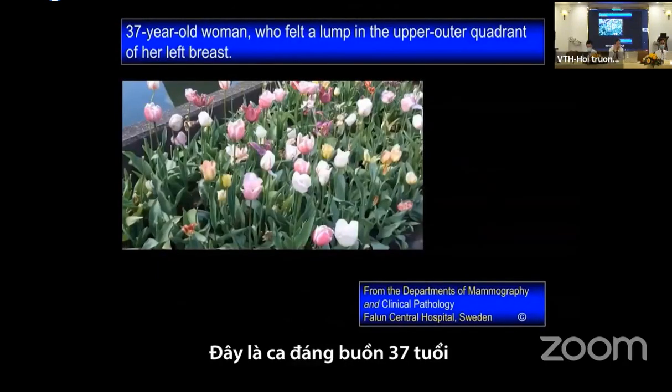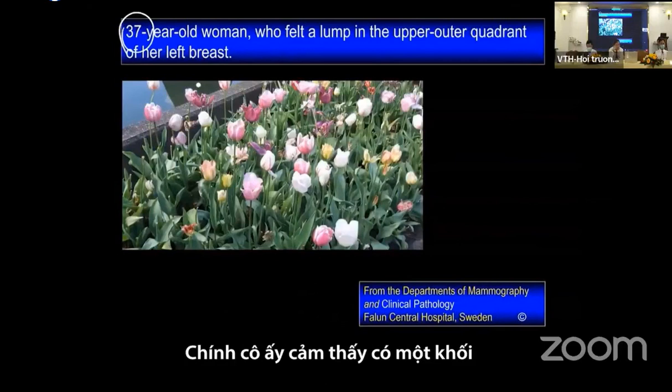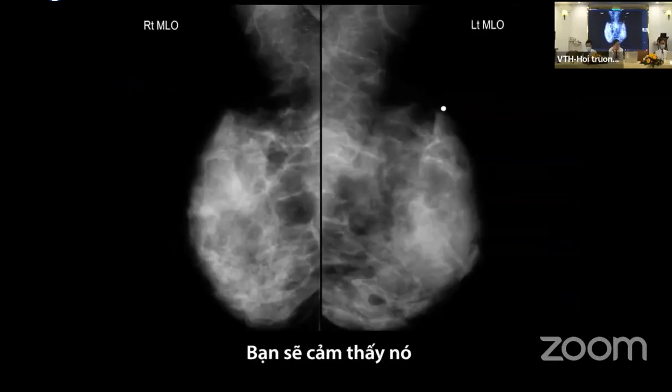Here's a case. Sad enough. 37. She herself feels a lump. Clinical breast examination. You feel it yourself as a clinical breast examiner.